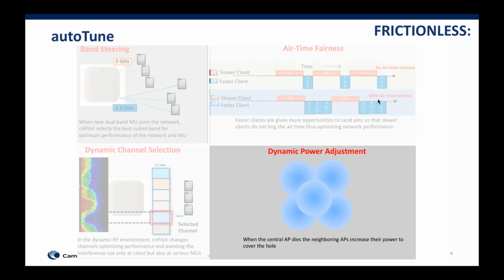Dynamic power adjustment. The typical way that you deploy an enterprise Wi-Fi network is with multiple APs, each forming a cell, and with the cells overlapping, like you see in the picture here. Now, what happens when one of the APs shuts down, either maybe some fault in wiring or maybe the AP itself has some issues? The neighboring APs detect this, and they increase the transmit power level. With this, they increase the cell size and are hence able to cover up the hole created by the loss of one AP.